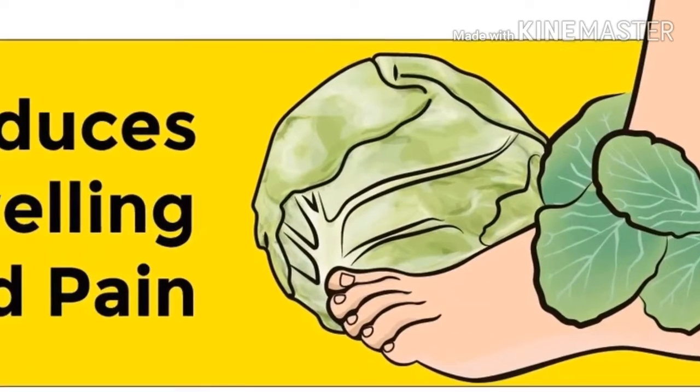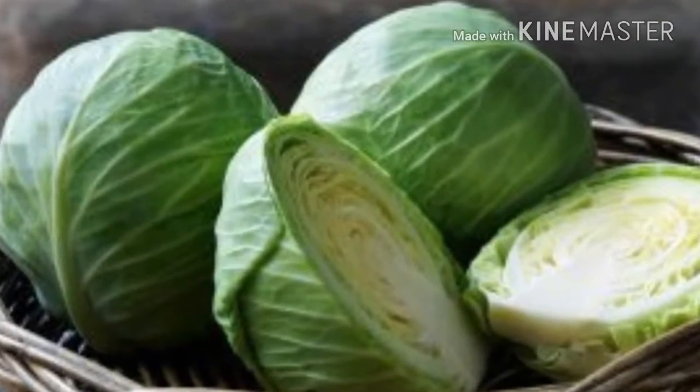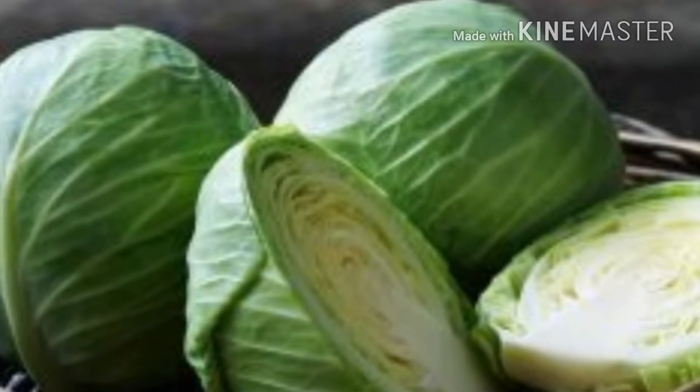For this particular application, tie a few leaves in place, or hold them in place with a large bandage. Leave the leaves on the affected area overnight. Change the leaves daily until the affected area heals.